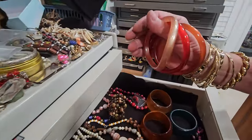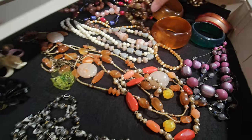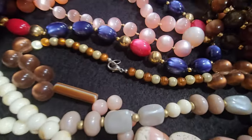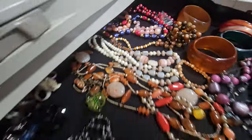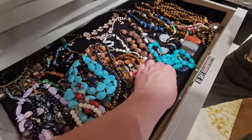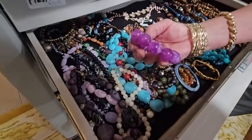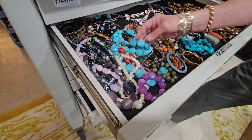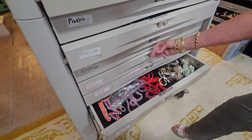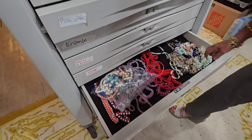Moon glow. See how it glows? It's a type of plastic that will glow under a black light. Some things change color with the black light. I've seen this before. That's all the moon, that's in there because it's got the moon glow. And I'm just sorting. I've been sorting my plastics. They like the pretty ones. Yeah, they like the marbled too. These are all marbled. So I've kind of separated them out by the type of plastic they are, the age, the flowers.